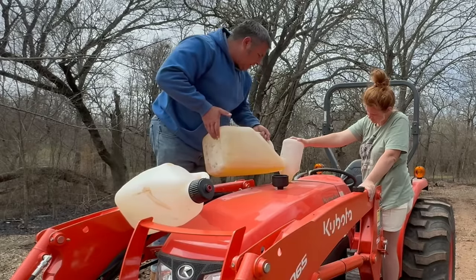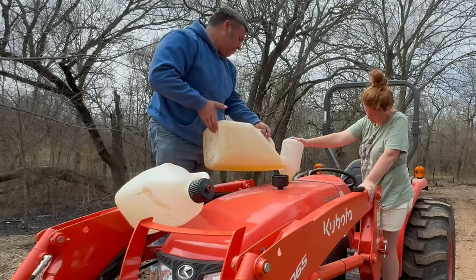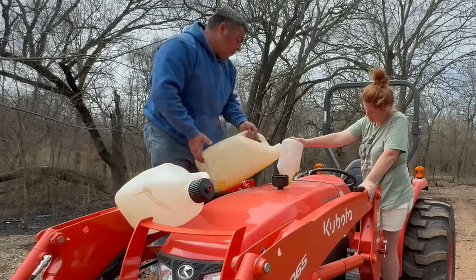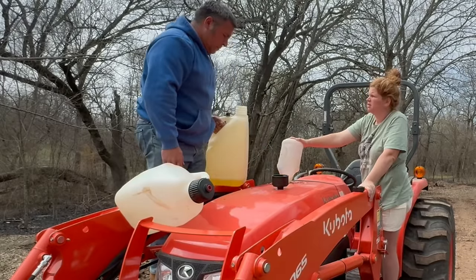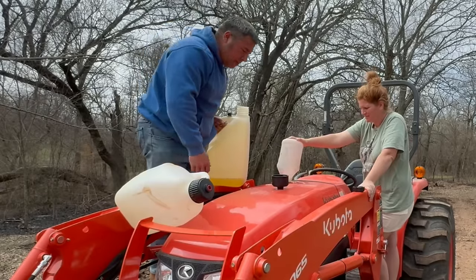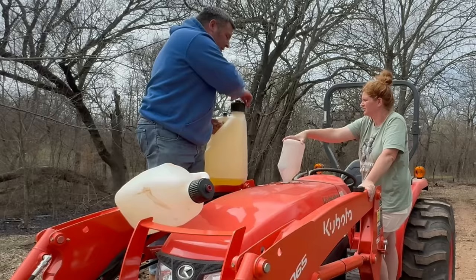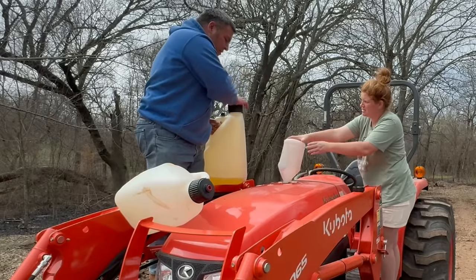I don't even know how much this thing holds. Oh, Brandon. Holds that much. It holds that much, guys. So right about 10 gallons. That's not a very big tank, but I mean, it lasted a while, though.